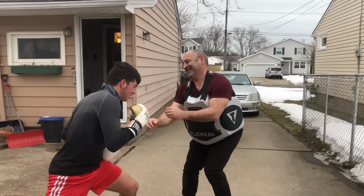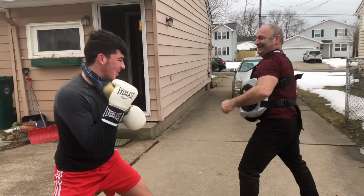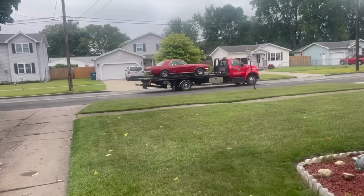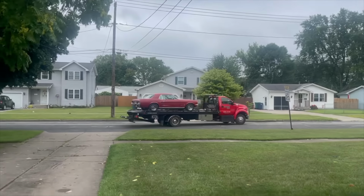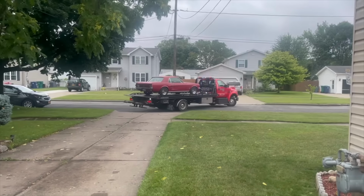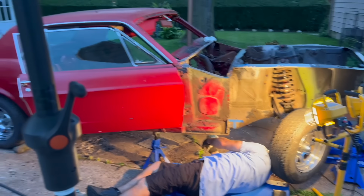My dad always said he wanted to build a car one day. We never had the money for it, but that dream never left me. So I bought a '67 Mustang Coupe. Nothing fancy, just something we could work on together. I thought I'd clean it up, drive it, and call it a win.